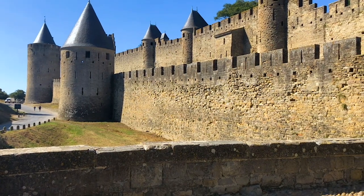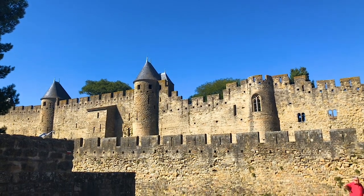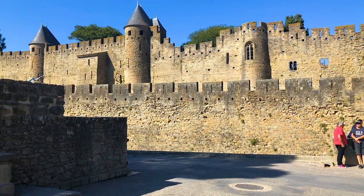So, you face the curtain wall. Carcassonne's outer curtain wall stretches for 1.3 kilometres and completely encircles the town. It's called a curtain wall because the solid sections of wall resemble curtains strung between the 18 towers at regular intervals. But we'll come to the towers in a minute.